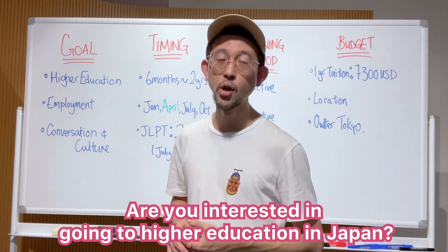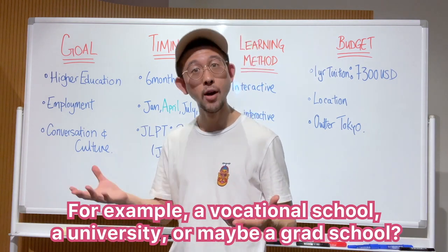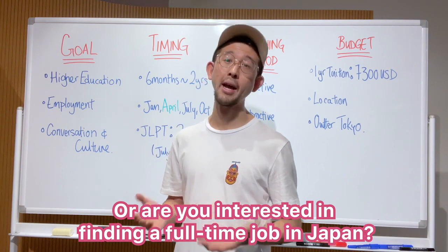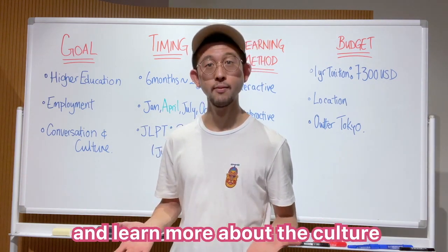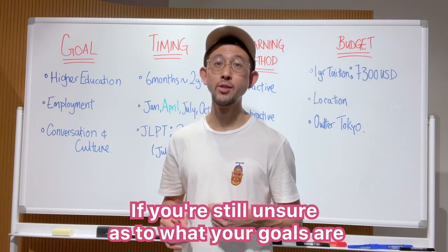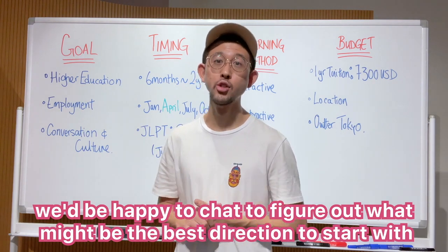Are you interested in going to higher education in Japan? For example, a vocational school, a university, or maybe a grad school? Or are you interested in finding a full-time job in Japan? Or you might simply want to become fluent in the language and learn more about the culture. So this is crucial to make clear before moving on to the next step. If you're still unsure as to what your goals are, we'd be happy to chat to figure out what might be the best direction to start with.